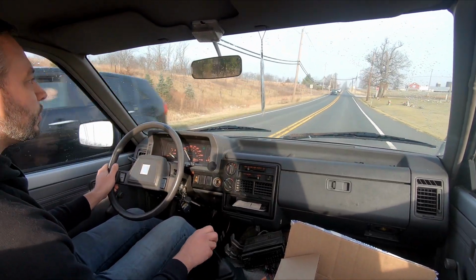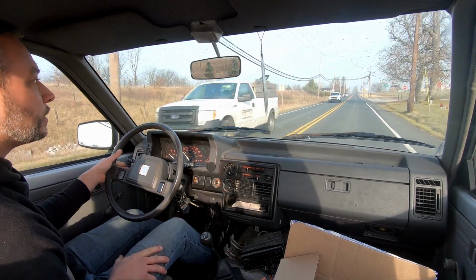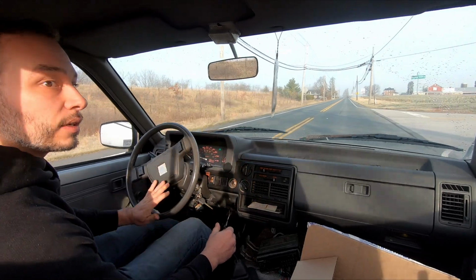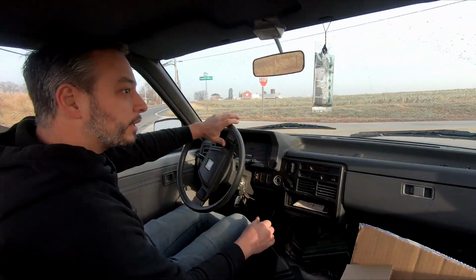I think I'm actually not going to go all the way there. I actually went the wrong way, so I'm not just going around a block. So I think I'm just going to go ahead and turn around here.